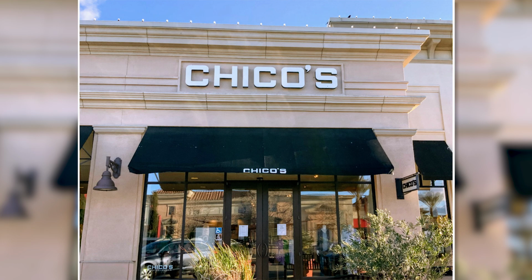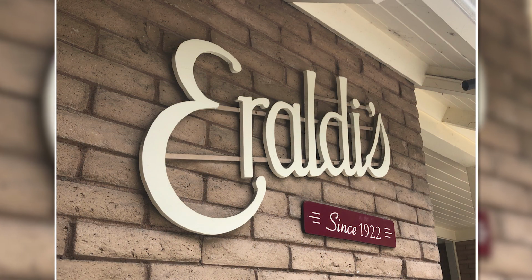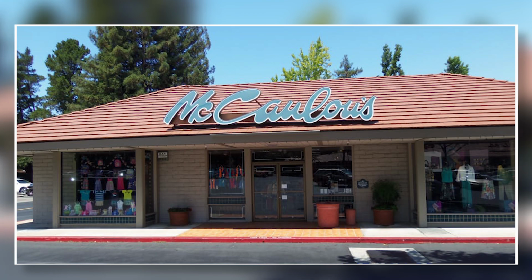So right around the plaza, there are lots of great shops. There's Chico's, Raldi's is the men's shoe store, and right around down that way is McCullough's. So if you need to pick up any kind of clothes, they have very nice clothes, but anything from underwear to socks to pajamas to a nice pair of slacks, you can pick up at McCullough's. Now, people ask me, so how far away is Macy's and stuff like that?